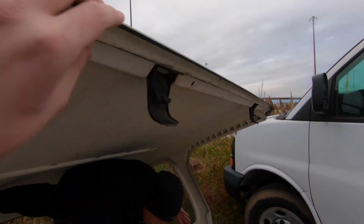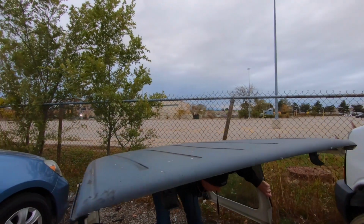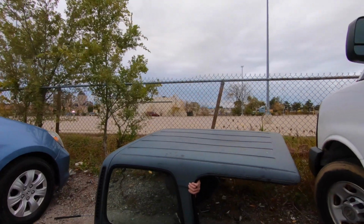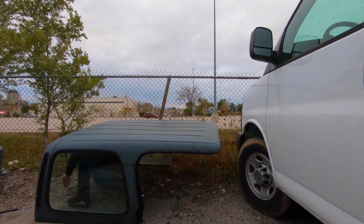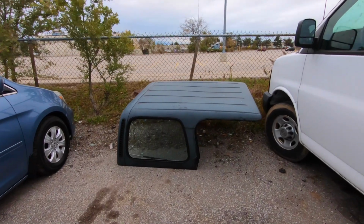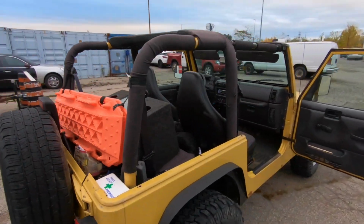Jeez, need some help? Hold on, let go. Okay. Like that. Yeah, that works. All right, a little turtle shell action there, but takes up less space. And now we're ready to go to the beach. Let's go, buddy.